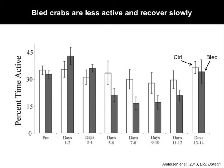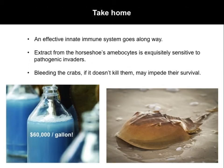And so this study and some more recent studies have suggested that it could be this bleeding that has led to the paucity of these crabs on the shore. So an effective innate immune system goes a really long way in the survival of a species. Extract from these horseshoe amoebocytes, the blood cells, is exquisitely sensitive to pathogenic invaders, and bleeding these crabs, if it doesn't kill them, may impede their survival.